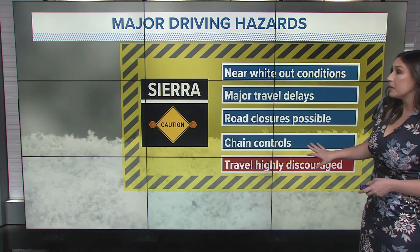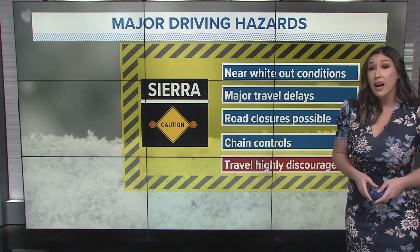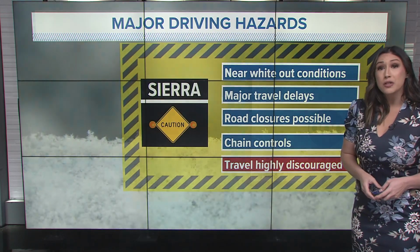Chain controls, we've already been seeing those. So again, travel right now, highly discouraged. You may have one good day of travel Saturday. By Sunday, Monday, and Tuesday, more wet weather and snowy conditions.